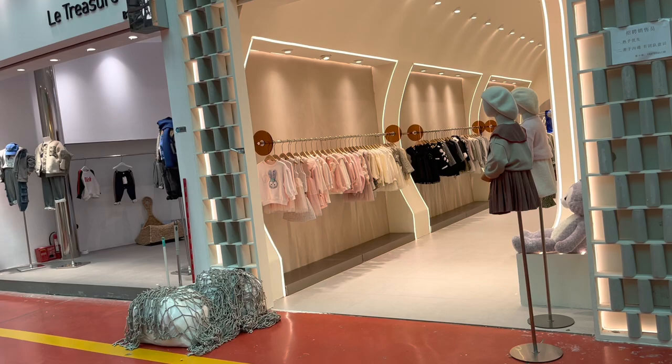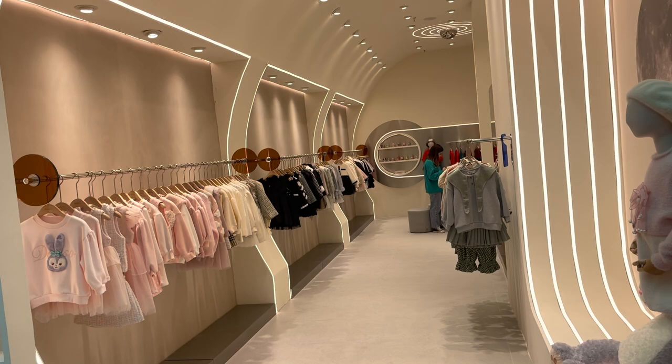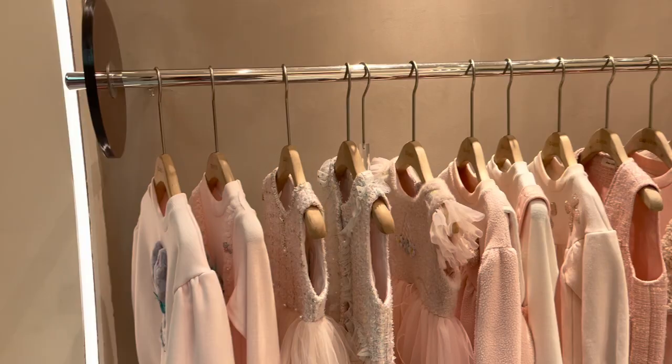Now look at this. This is beautiful. It is so simple yet so elegant. The clothes are beautiful. The display is beautiful. Everything is just so beautiful in here.